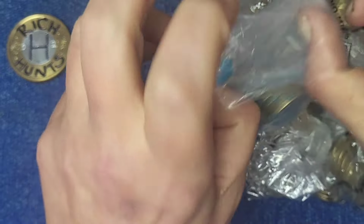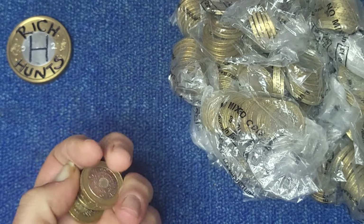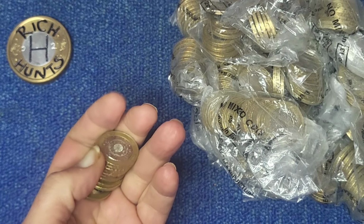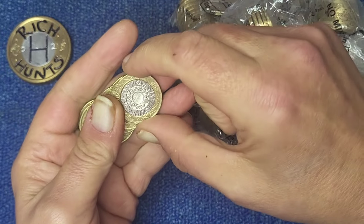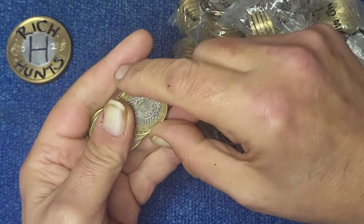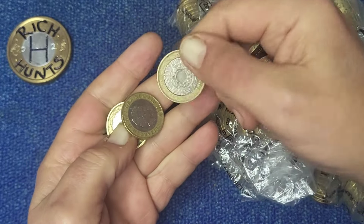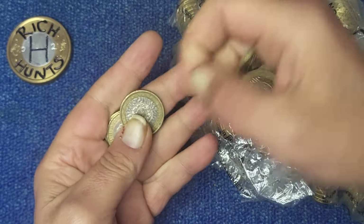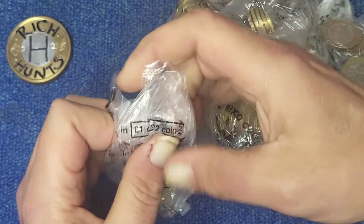Ooh, Barclays. Oh, I haven't seen one of those bags in a while. Okay, technologies, no huge interest in those really, unless they stand out as particularly nice to go into the date run, or any known errors I don't find. So nothing at all in that first bag.